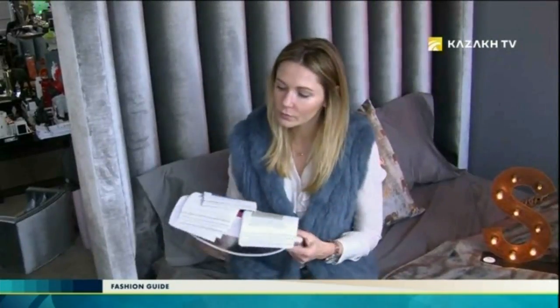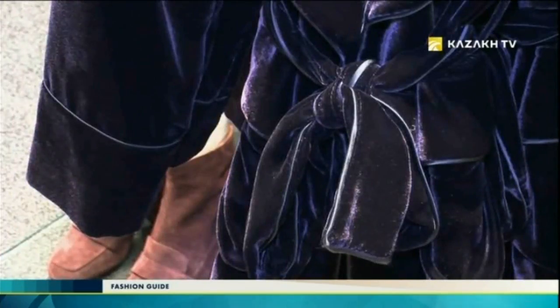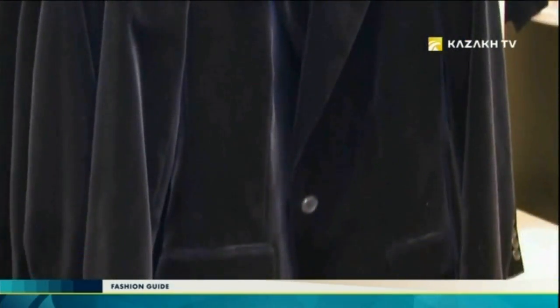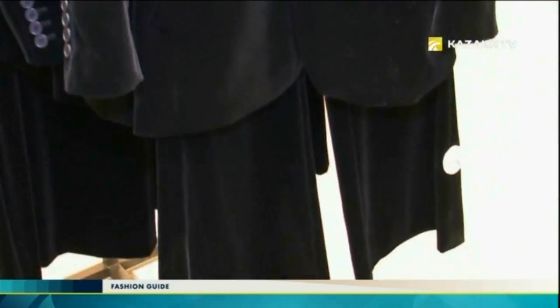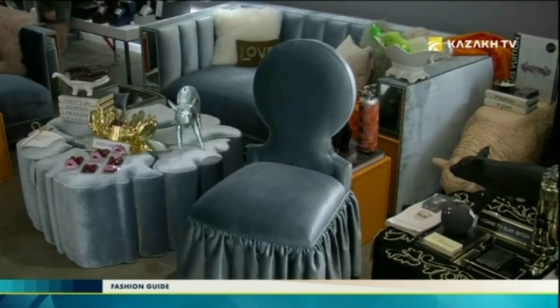It's important to take right care of items. They should be kept on hangers because velvet things, when folded, develop creases. Washed only in a delicate mode. Ironed with caution. If all care instructions are observed, then the item will serve you for many seasons.